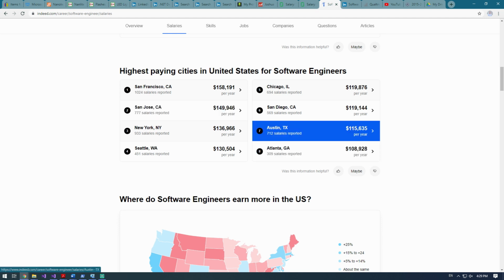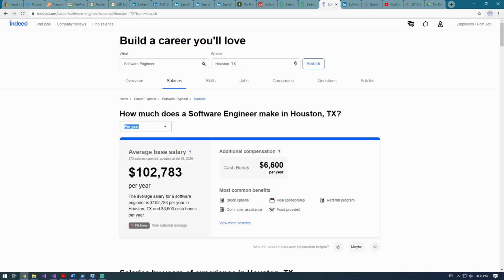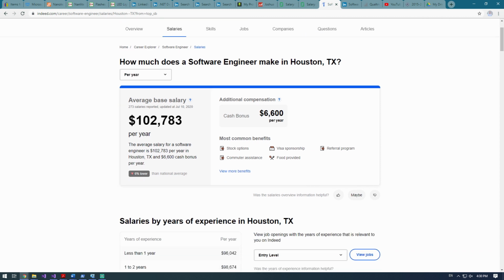We can see Austin's listed at number 7 with $115,000 per year. But then we kind of get an overview down here at the bottom too of the entire United States, where we can see, if we hover over Texas, we see that it's 4% below the national average, but Utah is even lower at 15% below the national average. Plugging in the actual numbers, we get something even more interesting. We can see that the per year average base salary for a software engineer in Houston, Texas is $102,000.